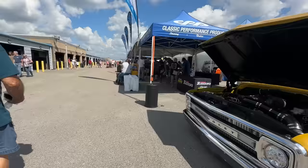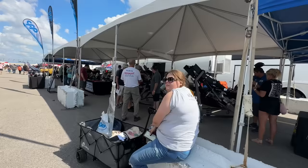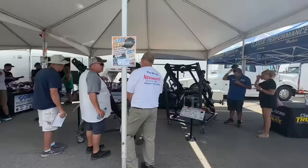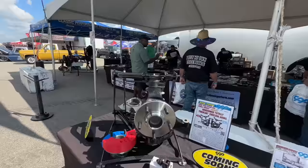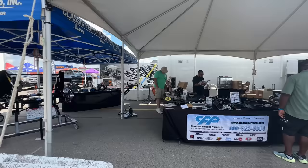Come over here. This is them showcasing all their parts and pieces. Got a couple of their trailing arm kits, front cross members, brakes, master cylinders, small parts, boosters, spindles, coilovers. I mean, you name it, they got it, man. I got quite a few CPP parts on the 67 C10, and it all works very well.